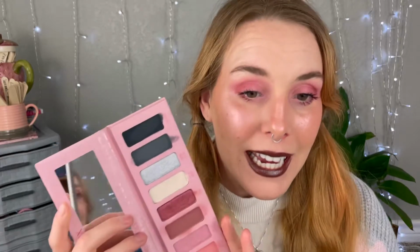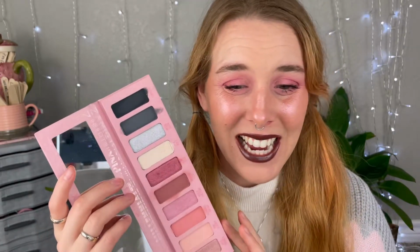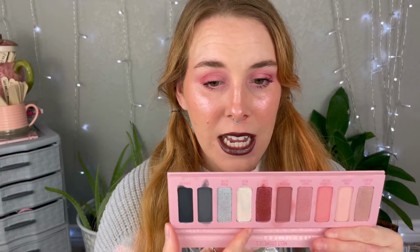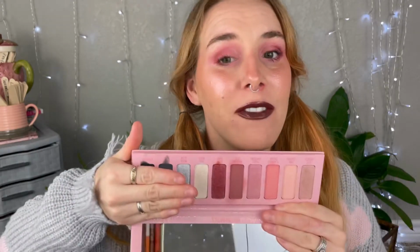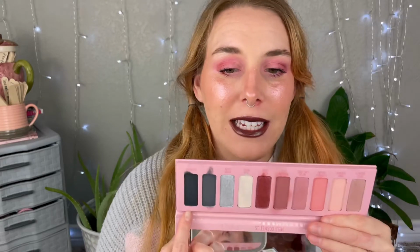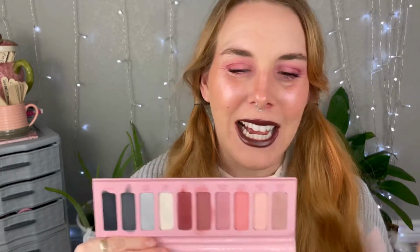And lastly, my thoughts on the Millennial Pinks palette. I can recreate this look 100 times over in my collection for way less than $58. I don't understand, like, these 3 shades, they could have been left out. That would have been fine. But why? Like, why? This one's like slate blue, gray. This one's black and it's patchy as hell.